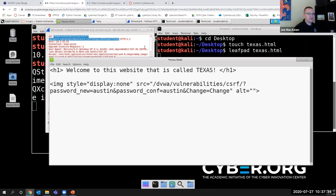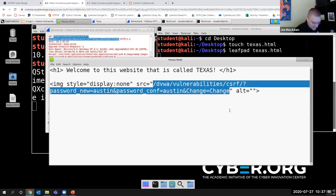We're going to try and load an image up. We're not going to display that image. So display none. We're not going to display it. We have a source and alternate. But that source is actually a GET request. That GET request right there is going to attempt to change the password in DVWA to Austin.